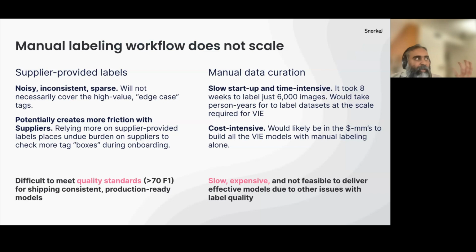So the first thing the Wayfair team realized is that manual labeling workflows for this kind of effort are not going to scale. For these product catalog images, there are some supplier-provided labels. These are labels that suppliers add when they upload the product to the catalog. But what they noticed is that the supplier labels are noisy, inconsistent, and sparse. So they don't necessarily cover all the edge cases that they want to cover. It also creates friction in onboarding suppliers, because you don't want people answering a 1,000-question form when they're onboarding their product. And it's also difficult to meet quality standards overall because of these two constraints for building models to extract products with those labels.